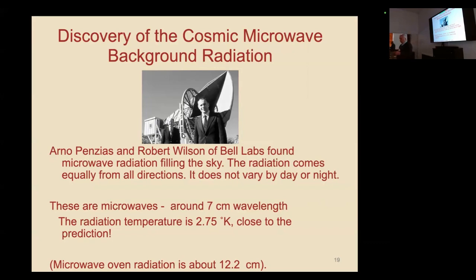Because now we have a window to the early universe, when the universe was at 3,000 degrees, when the universe was 380,000 years old. We've never had anything like that before. So this was a transformational observation. When was this? 1965, the paper was published in 1965.